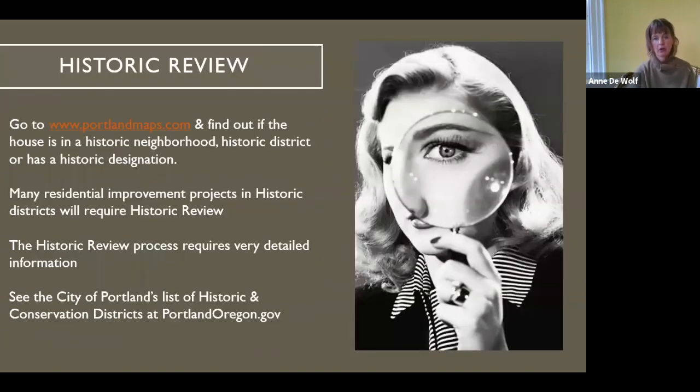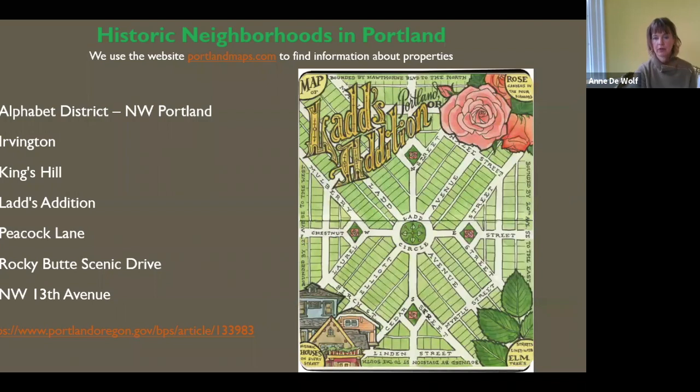Historic review. We talked a lot about the old homes of Portland, and Portland is very proud of this resource we have. We have designated old homes like my house to being on the Historic National Registry, or we have neighborhoods that are designated historic. So this means we have to do a little bit of due diligence, and deal with a little bit of bureaucracy.